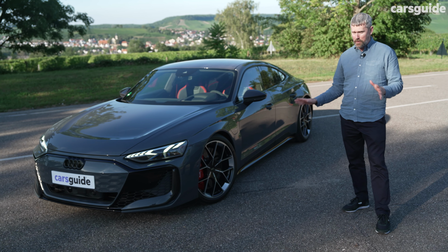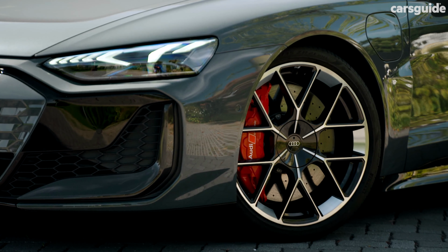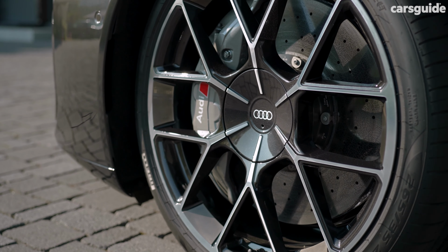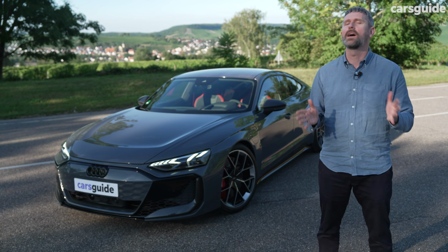They look really quite stunning. This is, I believe, the three-tone one. It looks like it is, but you can get a black one if you pick the performance model, and there's a whole bunch of others for the S as well. So subtle, but nicely done.